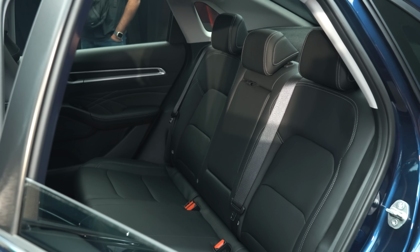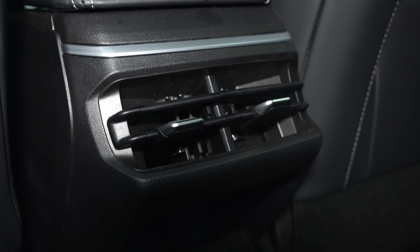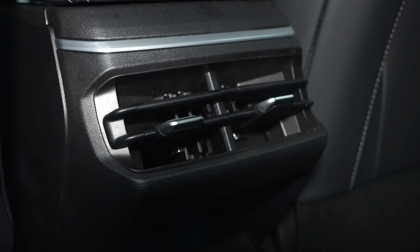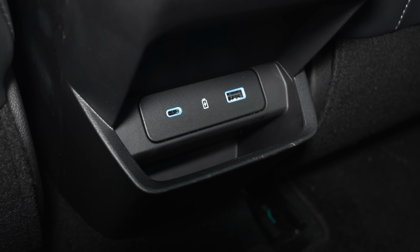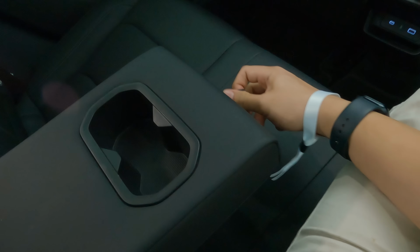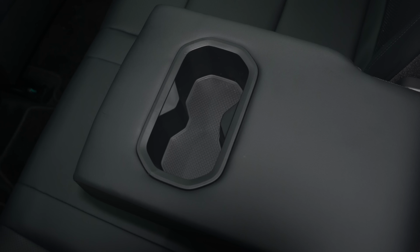Back here, and as expected, it is very comfortable. You can see that I have plenty of legroom, and I can slide my feet underneath the front seats, and headroom is also pretty good. As you can see, you have rear aircon vents, which is to be expected for a car at this price range, and you have two USB ports, one USB-C, another USB-A, and there's a slot for you to put your mobile phone. And over here you have a center armrest with two cup holders down here.